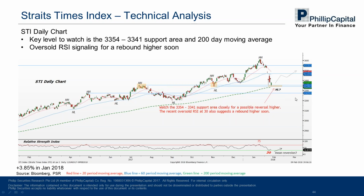In terms of outlook, from the chart perspective for the STI, as you can see over here on the chart, the long-term uptrend is still pretty much intact. What I mean by the long-term uptrend is you can see the STI continues to move along with a series of higher highs and higher lows since 2017. This uptrend structure still stays pretty much intact, even after the recent sell-off of about 7.5%. The main highlight from this chart is this particular line at around 3,354 points to 3,341 points.